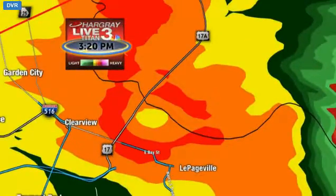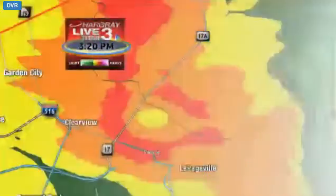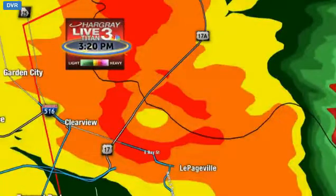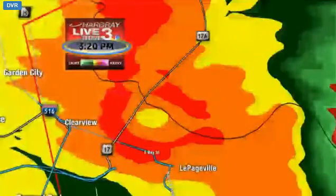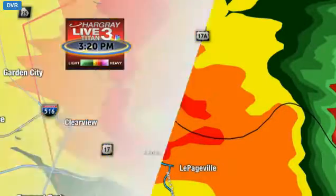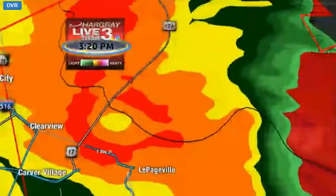It does look like one of the concerns that we have with the cell is that it would be rain wrapped, meaning that you would not be able to see it, and that is one of the dangerous concerns that we have. I can hear outside of WSAV that the tornado sirens are going off. That's a very good sign. Everybody needs to take this seriously. If you're listening to me at home, I want you to get to the center of your home, get away from windows. No damage reports coming in.